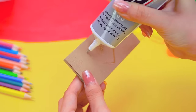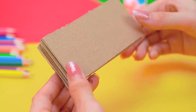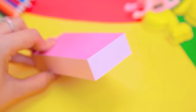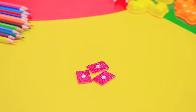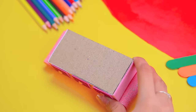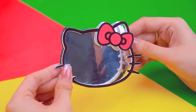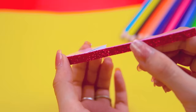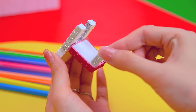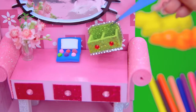I will make a dressing table for our queen to do makeup every day. Kitty needs another backpack so Kitty can wear it to school.